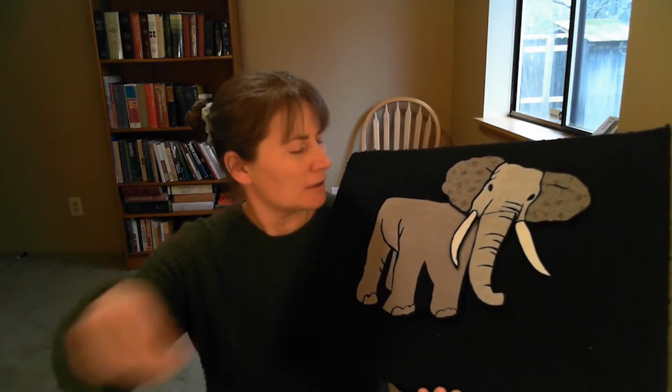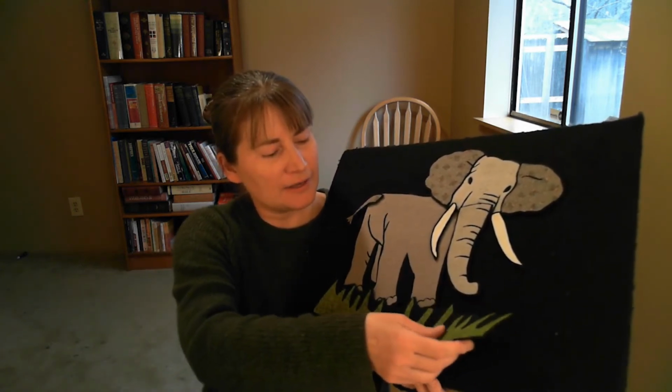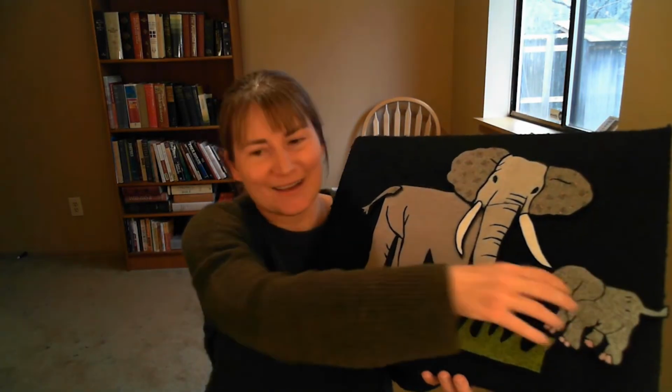Two tusks. And of course, the elephant needs a tail. Put the tail on the back. But this is my favorite part because we can add a few more fun things to our picture with our elephant. So maybe our elephant is standing in some tall grass like this. And I think this is actually a daddy elephant because we have a baby. Baby elephant with the daddy today.